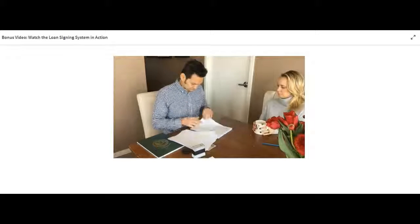Counter page $1, $2, $3, $4, $5. Flip through like this. Yeah.